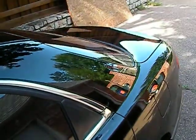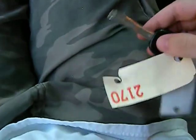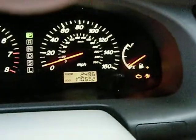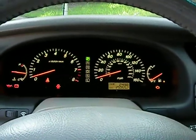They even washed it and vacuumed it for me, which really pleased me a lot. I did detail this car, and the video of it freshly detailed is going to be coming soon too. I know I still do need some gas. It's no big deal. Engine start.